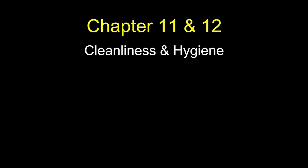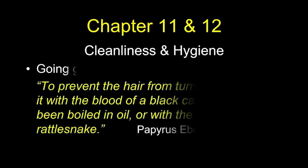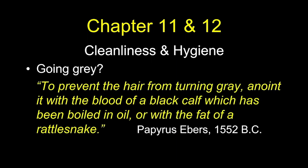And let me give you some terrific, probably surprising medical advice. Are you ready for this? Stand by. To prevent the hair from turning gray. Have any of you wondered about that? Well, I found a recipe for this. To prevent the hair from turning gray, you anoint it with the blood of a black calf which has been boiled in oil, or with the fat of a rattlesnake. Did you know that? Is that remarkable?